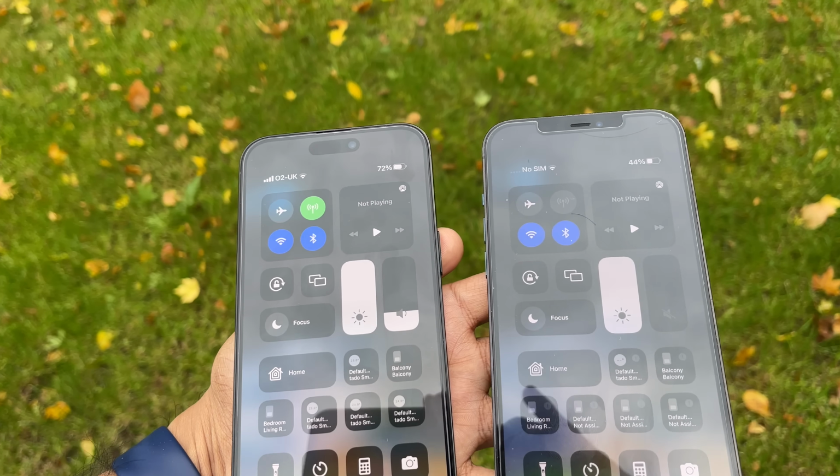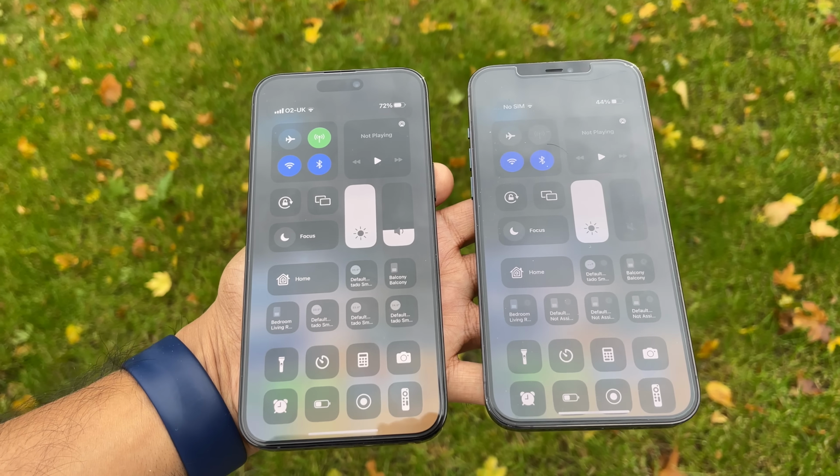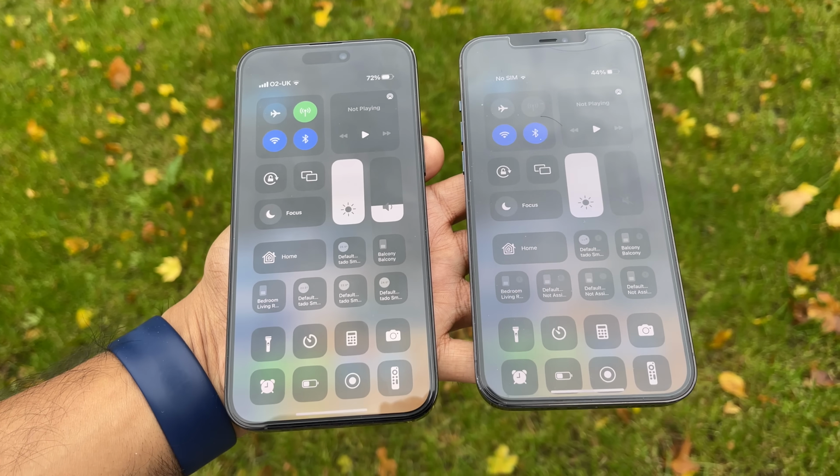So in the sun, I put the 12 Pro Max side by side against the 14 Pro Max, and you can see the brightness is a little bit more. The iPhone 14 Pro is a little bit brighter, but one thing to note is that the phone gets very hot, so the display won't stay at this brightness for long.